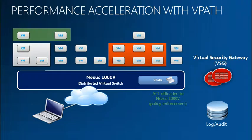But for subsequent packets in the same flow, this is much simpler. Since vPath knows that the packet is coming from the same source and going to the same destination, and it knows that the decision has already been made and communicated to vPath, it basically enforces the policy locally. Because the policy enforcement is done locally, you can scale out your services much better than any other architecture.